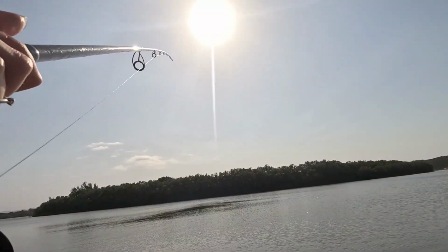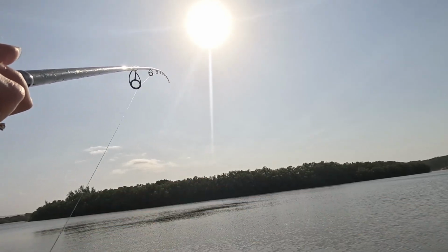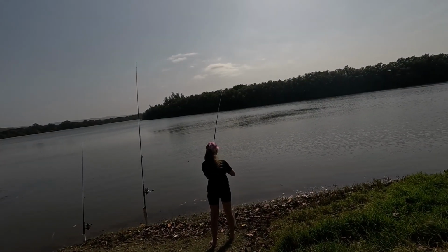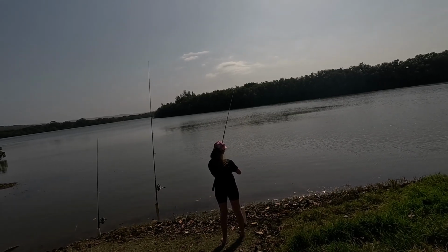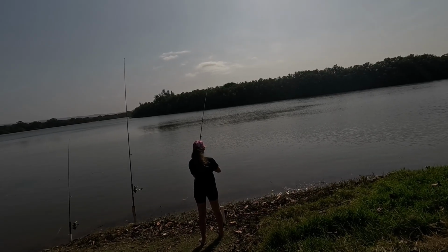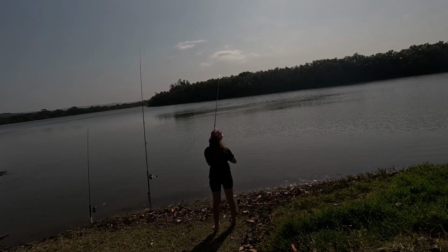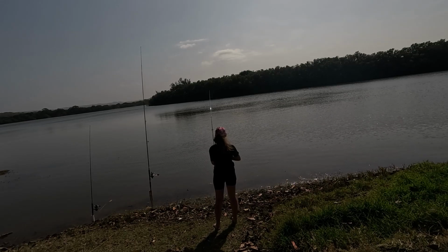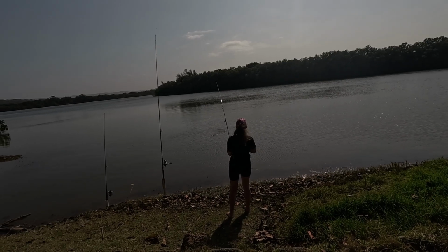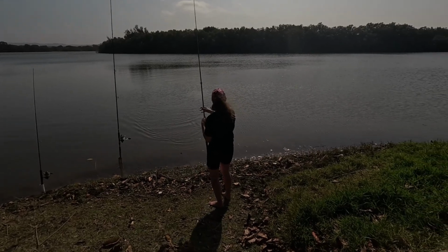Sean! Let's go! Oh, it feels like a shad again. Hey, Nicole is on again. Oh, it feels like a shad again. Catching small shads today in the river. It's so much fun, Nicole. That's a feisty one. Yeah, slightly bigger. Little bigger, yeah.